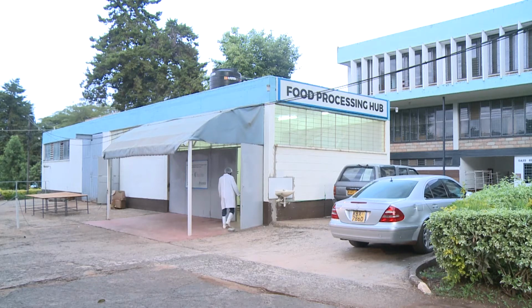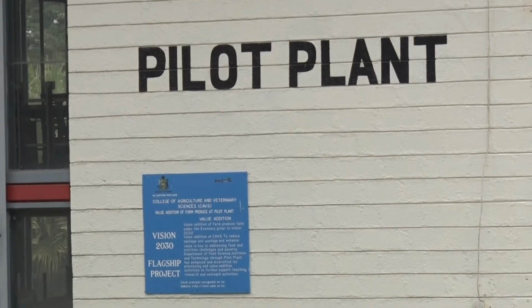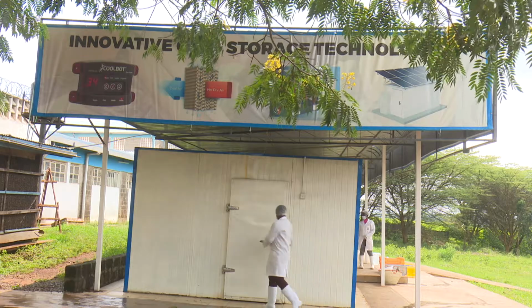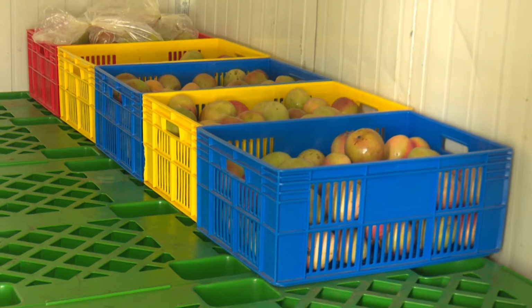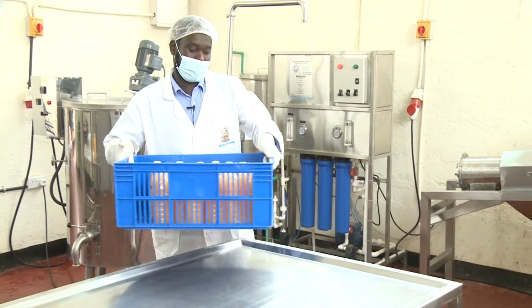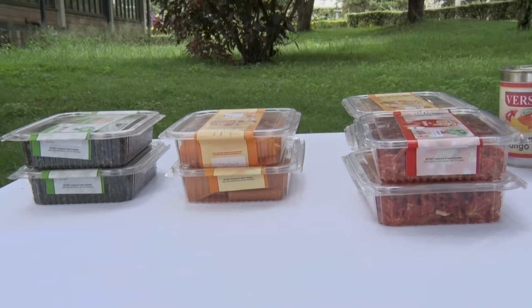So the purpose of this course, one, is to create awareness about the good practices in handling produce as a way of reducing losses in the supply chain, but also we look at the technologies that can be used to extend the shelf life, especially for fruits and vegetables. Thirdly, we're going to look at processing as a way of extending the shelf life by transforming the perishable food into shelf-stable products.